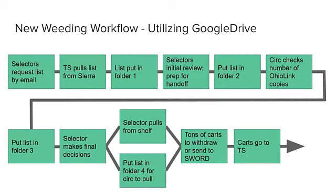Now that we've had some background on the former weeding practices and this current weeding project's origin, let's talk about workflow. So here's the workflow neatly laid out. It starts with selectors requesting a list from technical services. Technical services then pulls the list information from Sierra based on predetermined criteria. We put that list in folder 1 in our shared Google Drive. And this is where some of the naming conventions and format conventions come in. When we export from Sierra, we use the same export every time so selectors can expect the same information in the same format. And we also would put our information not just in a new spreadsheet every time, because that would get very cluttered, but in the same Google sheet named after the selector.